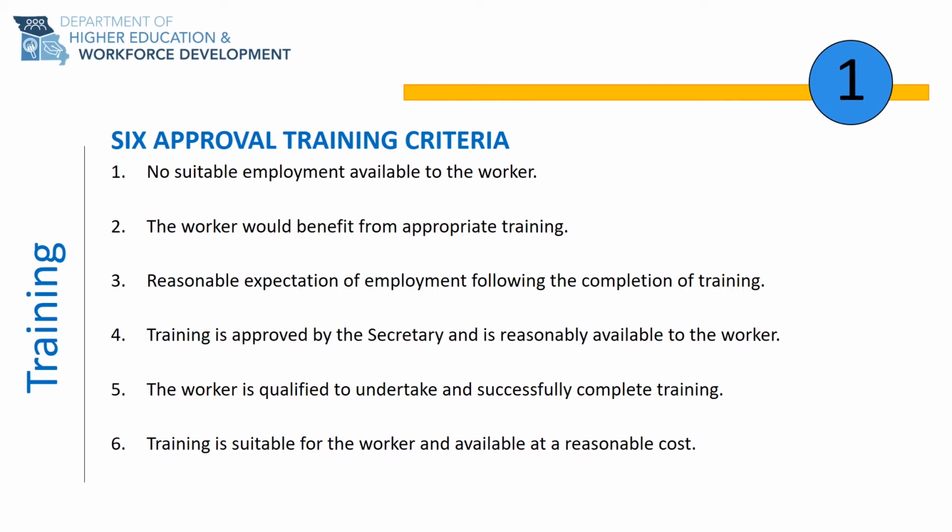Criteria 2. The worker would benefit from appropriate training. This criteria means that we want to make sure the degree, certification, or skills requirement that you will earn at the end of your training meets the market needs for your career. For example, if you want to go to school to obtain your HVAC certification, local employers that hire HVAC technicians must require at a minimum the level of education that you would receive through your TAA training.